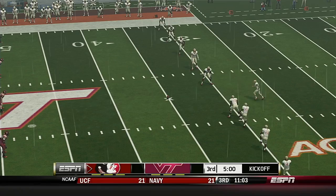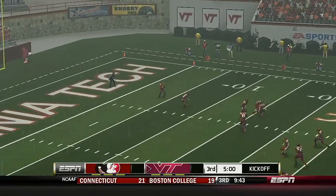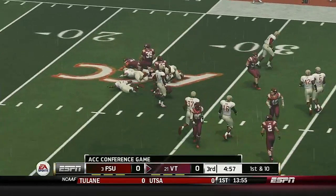Welcome back to the action. Second half just about set to begin, and we got a tight game here. He's to the 20. And he's hammered down.